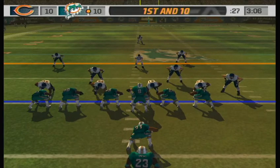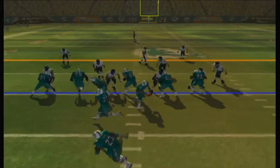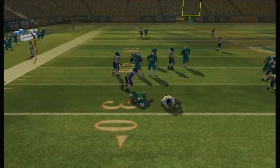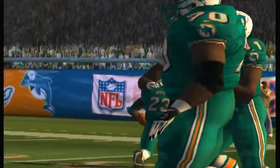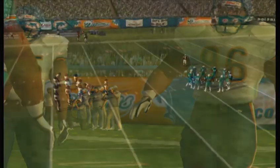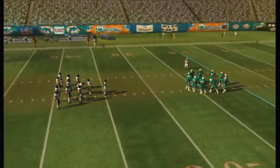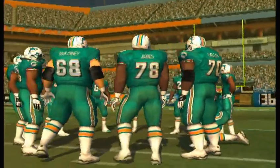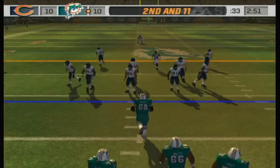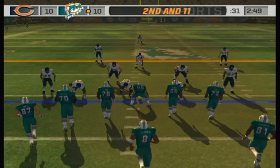The Bears with a 4-man front. Cross play to the left. Keeps his feet. Drake is there for the tackle at the 34. That was a lack of execution from the offense. When the plan is to take it to the outside around the corner, you need to pick up some key blocks. Ball on their own 34.